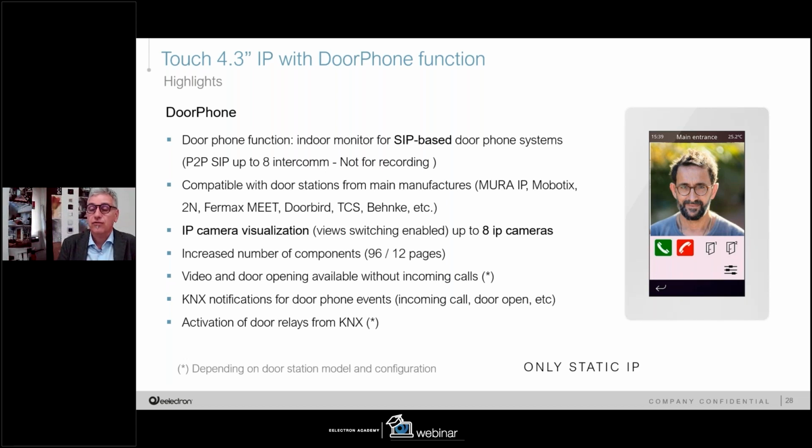IP cameras. The door phone is also capable of showing IP cameras. Just remember that the IP camera can be visualized on the touch, but not on the mobile phone. We can also program some triggers at KNX level, so events that happen at door phone level, for example incoming calls and so on, can be used to fire something at KNX level.